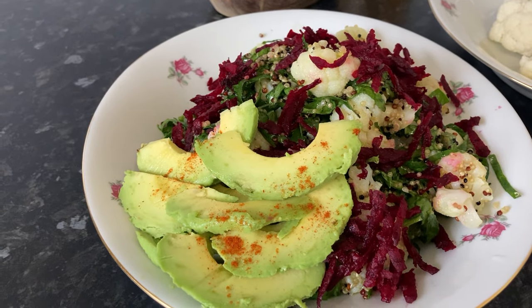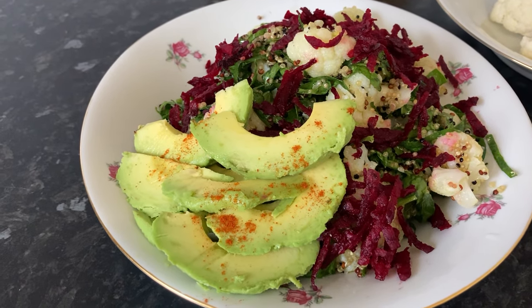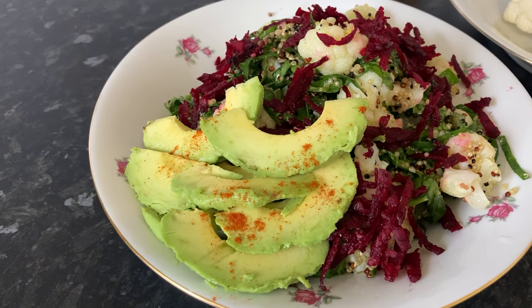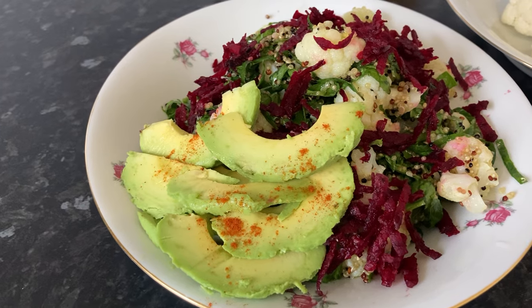Now in my power bowl I've got quinoa. Now this plant-based protein is rich in fibre, which helps the liver remove toxins by supporting digestion and regulating blood sugar levels.